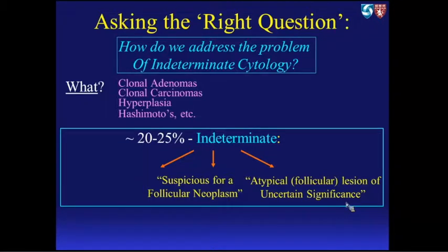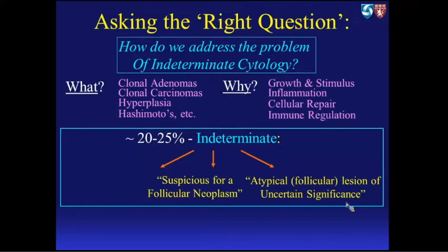When you biopsy and get this, what are we seeing histologically? Well, we see clonal populations that are both benign but also malignant. We've seen that sometimes it's hyperplasia that causes these findings. Sometimes it's diseases like Hashimoto's. And it begs the question, why is this happening? How can something that is malignant show something similar under the microscope to something that's benign?